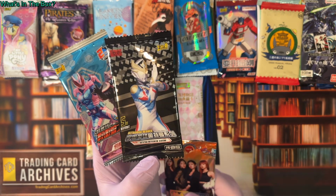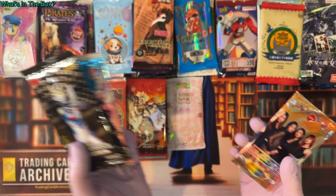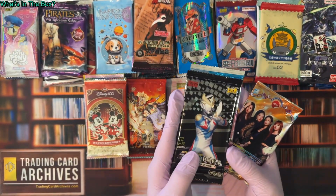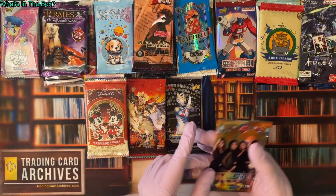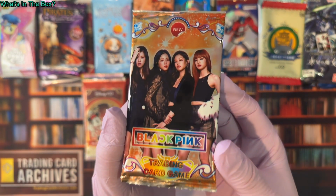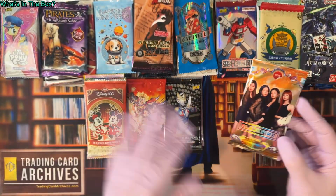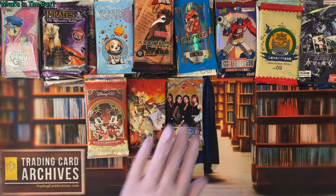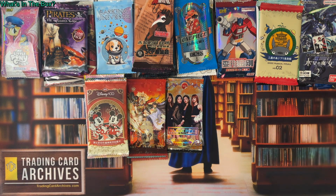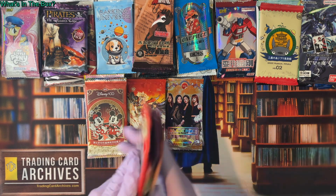Kaio prints so many different Ultraman sets. I mean, 20, 30 sets a year. They print a lot of them. But yeah, Ultraman is a massive franchise from Kaio. This is Blackpink, so this is a band, just not anything related to anything else. Again, I had no idea how to categorize a lot of this stuff, so there's Blackpink for you.